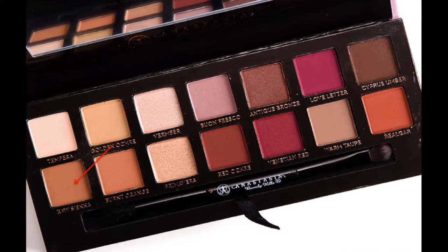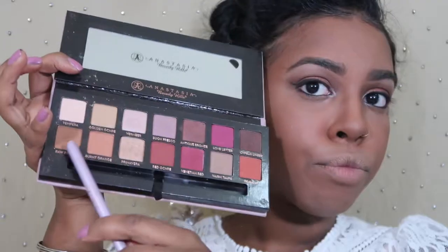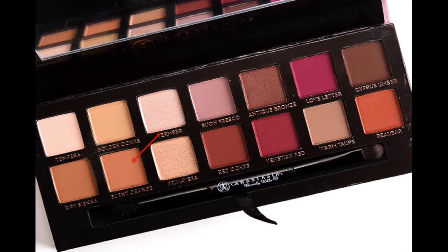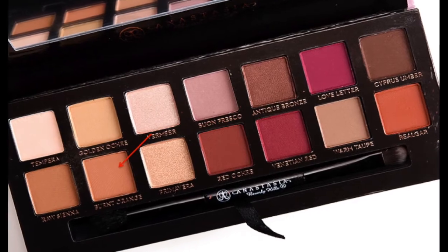Finish under my eyes, I'm gonna go back in with the raw Sienna color from the Modern Renaissance palette and just use that for my bottom lash line. Now I'm going in with the Cyprus Umber with the tapered brush again, just making sure that's defined. And then to kind of diffuse it a bit more and not make it as harsh, I'm going to go in with the burnt orange color.